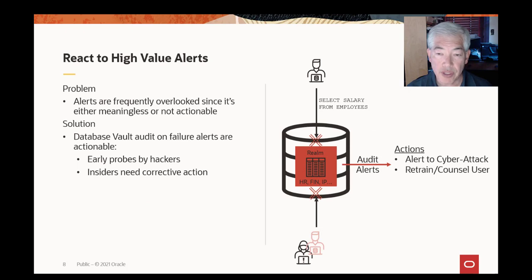Alerts are frequently overlooked since most alerts aren't configured to be actionable. Database Vault alerts are high-value alerts that are actionable. At worst, they indicate an attack is happening and security action plans need to be invoked. At best, it indicates users that need training to not query sensitive data, but in every case, some action needs to be taken. The alert can't just be acknowledged and forgotten.